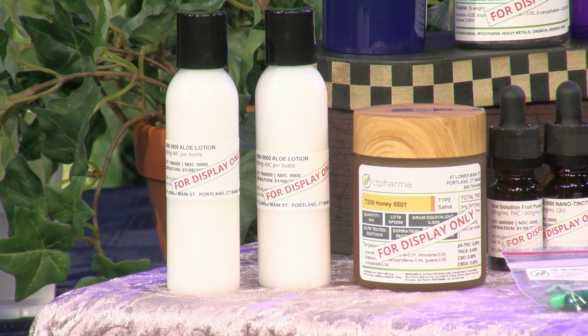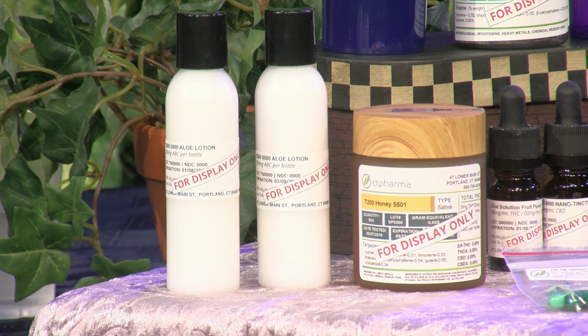Right here, the topical products are actually some that we find to be really popular, and these are for patients who are experiencing what I like to describe as local pain. So pain on their knee, pain on their hip, pain on their back. This is a product that is great for patients who don't want to ingest product or don't want to feel the effects of being high, no psychoactive effects whatsoever, but have localized pain. Those tend to be really great, and they come nowadays in a variety of strengths. THC only, CBD only, some have fragrance, some without, so there's lots to pick from.